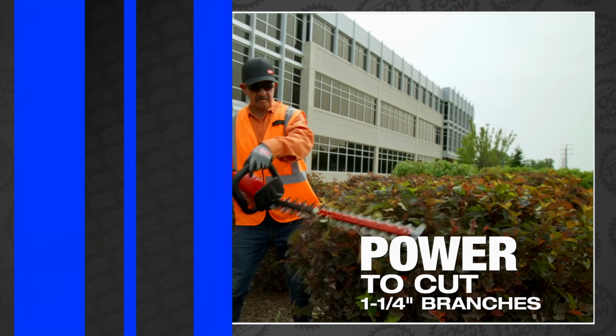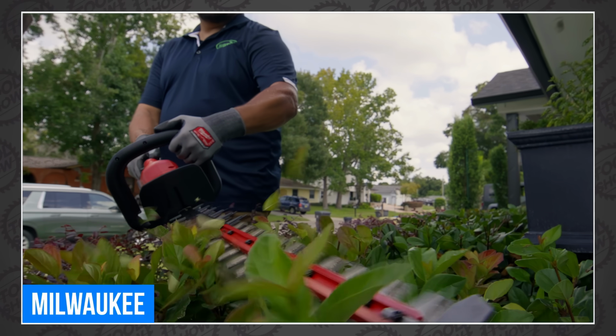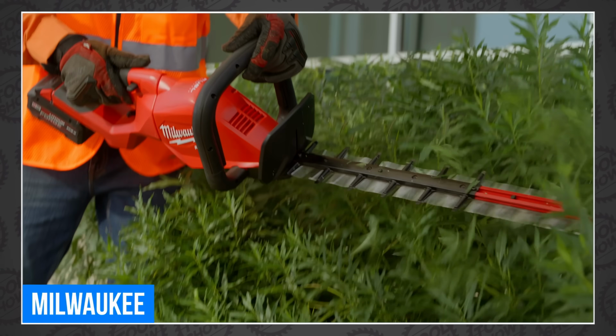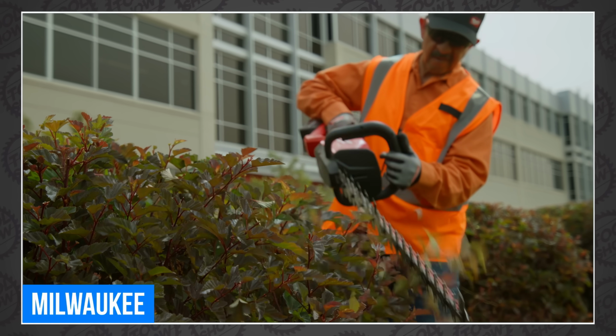Milwaukee also officially launched their new M18 Fuel 24-inch and 30-inch hedge trimmers. That includes the Milwaukee 3033 M18 Fuel 24-inch hedge trimmer and the Milwaukee 3034 M18 Fuel 30-inch hedge trimmer. Both are powered by their innovative Power State brushless motor, giving you the grunt you need to cut through branches up to 1.25 inch thick.